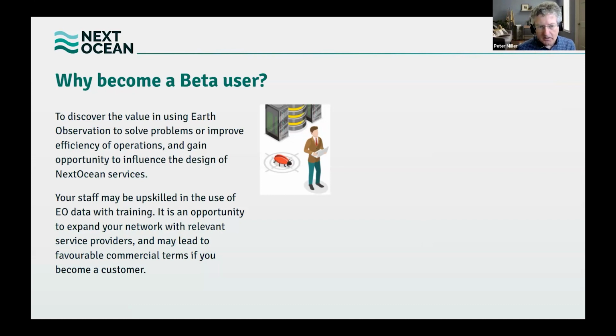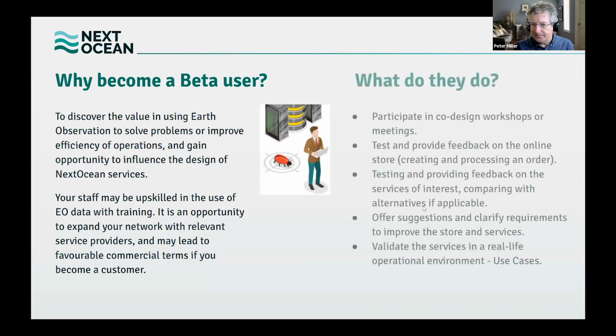And along the way, you and your staff can be upskilled in the use of that satellite data, and gaining contacts, and both ways. So for us to gain contacts with you for future projects and developments, and for you to gain contact with the developers and the providers of these services. And indeed, we offer discounts for beta users if they wish to become customers after that process.